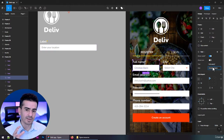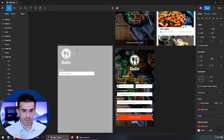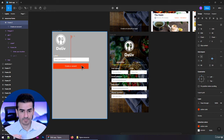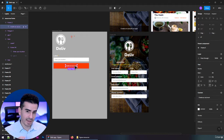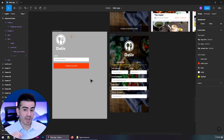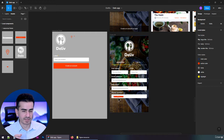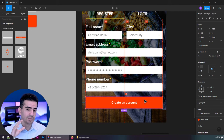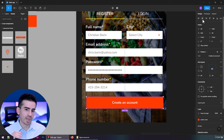Okay, now we have to handle the button, but we're gonna need a component. Now, drag it from the registered screen. We need to place it in the resources frame. Okay, from here, let's make it into a component like so. Then select the text and we're gonna do the same thing. We're gonna make the text editable. No need for anything else. Okay, now drag out a copy and keep the text as it is. Create an account. Watch the spelling though. Okay, the distance from the last field should be the same as from the first field to the yellow bar. I recommend 40 pixels, that's 40, give or take of course.